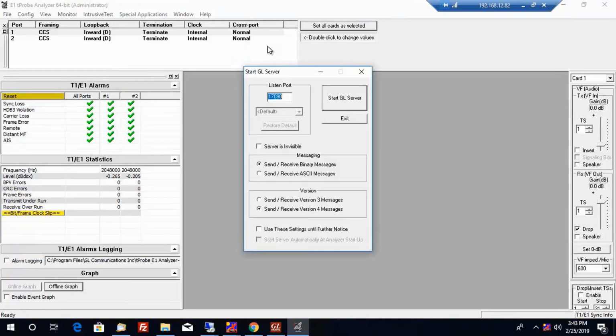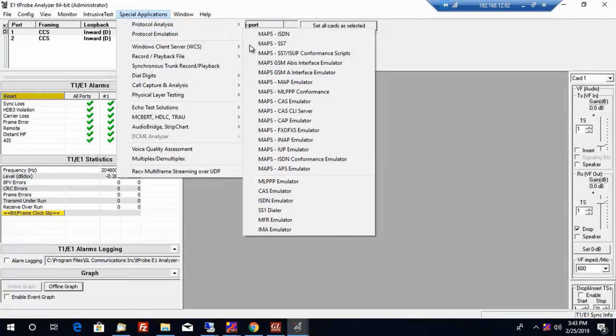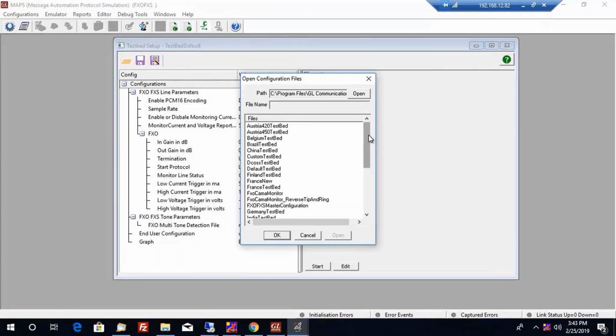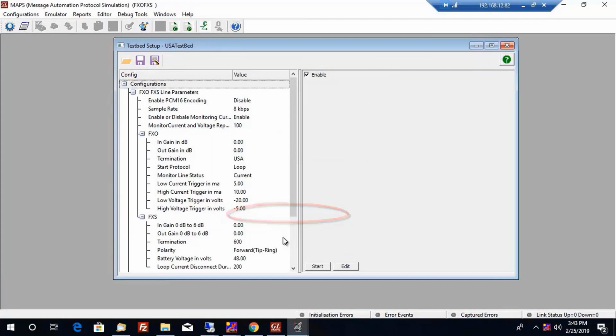So what we're going to show is using the MAPS FXO FXS software, we're going to place a FXO call into the ATA, and the call will be answered on the real analog phone. And then we'll just show you some of the call progress tones that are happening and what sort of signaling you can expect to see in the MAPS product.